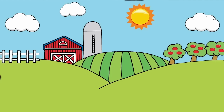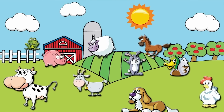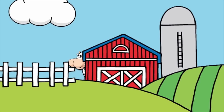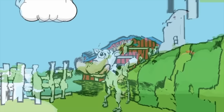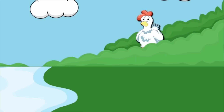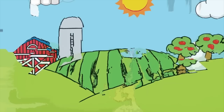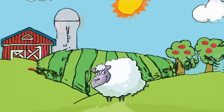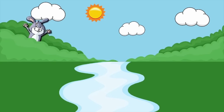The farm is big and full of fun creatures! Can you help me find the different farm animals? Where's the cow? Great job! You found the cow! Where's the chicken? Good job again! You found the chicken! Where is the sheep? Good work finding the sheep! Where's the rabbit? Good job! You found the rabbit!